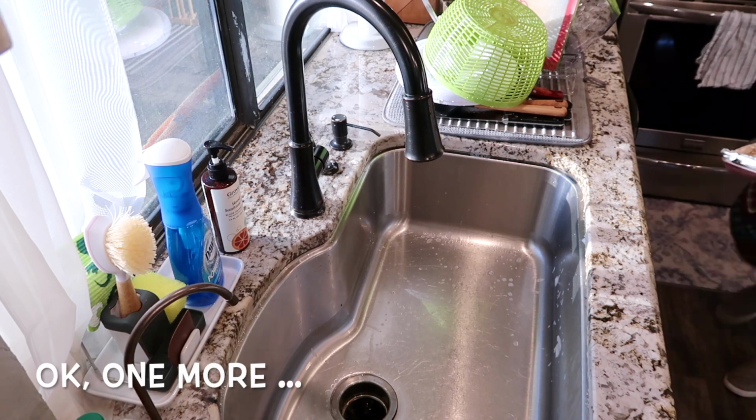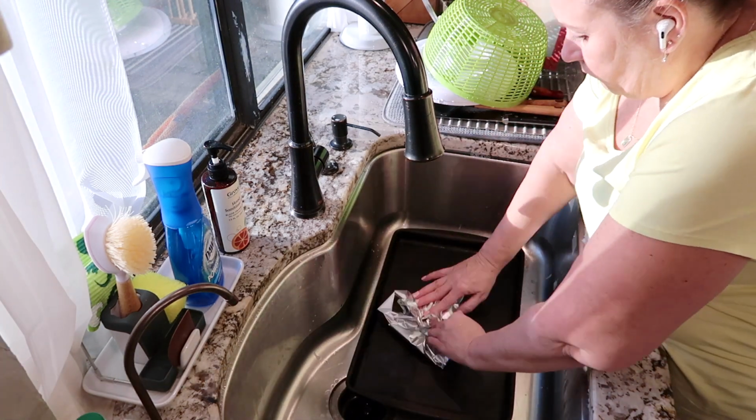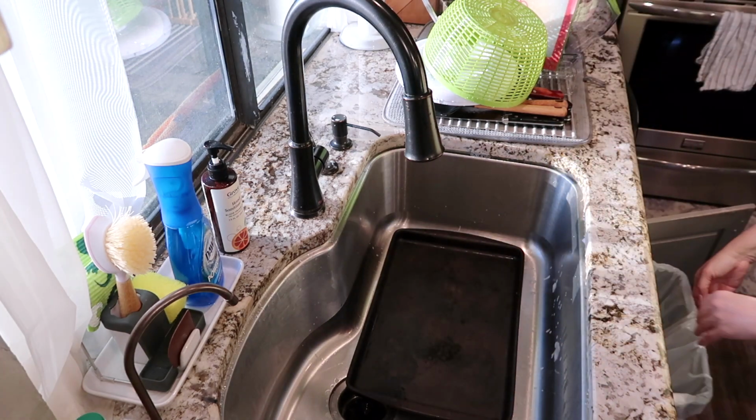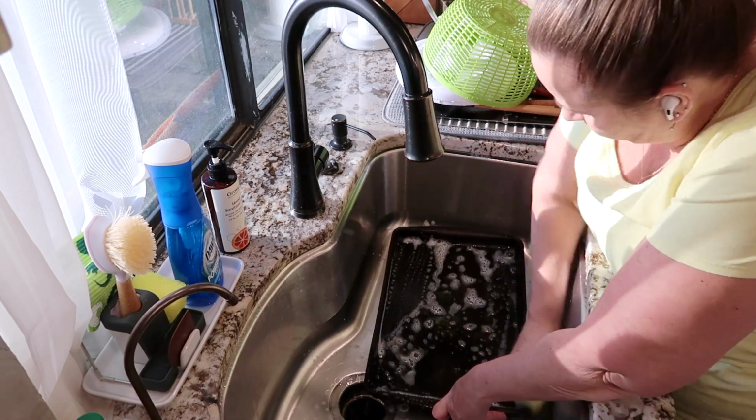This one was from oven bacon that I made, obviously bacon. I made BLTs for dinner the night before. I don't know, maybe it was two nights before. Anyway, if you've never made oven bacon, 10 out of 10 recommend.